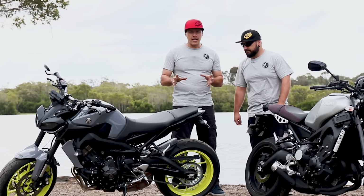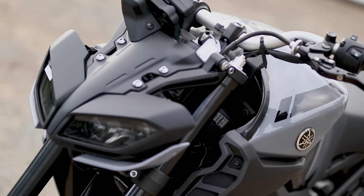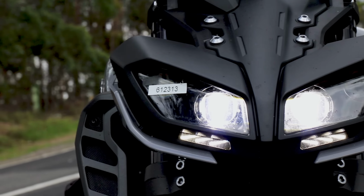The MT09 has a few aesthetic changes from the previous years. We'll start at the front with the LED headlights. I'm not sure that I like the direction they're going with them. I think they look a little bit like the Z1000, and I would have expected something slightly different from them. But if you come to the tail end of the bike, they've really changed the way it looks, and I like it. Yeah, no, I do as well.